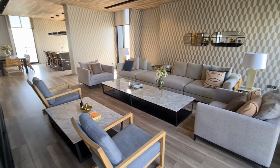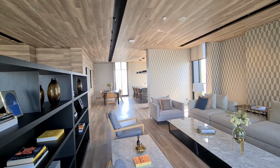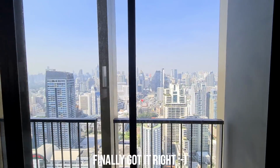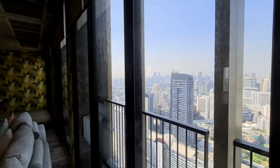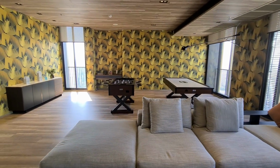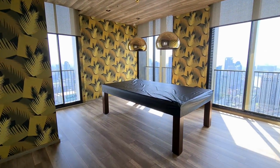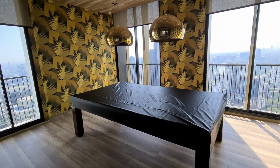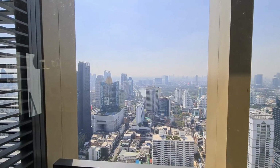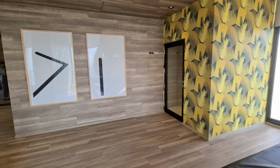Well, wouldn't this be perfect for high tea? The jacuzzi is on the 45th floor. And now I'm at the games room, which is on the 44th floor. So you can play hockey, or you can play foosball. And here, there's a pool table, and again, stunning views all around. Yeah, this is cool to hang out with your mates.